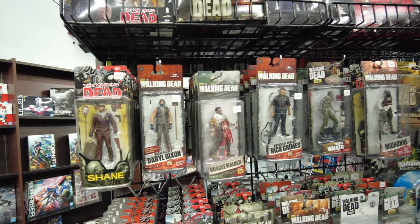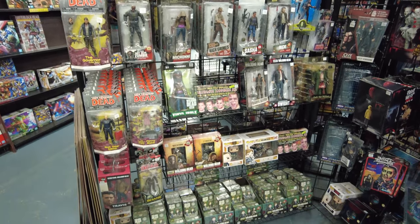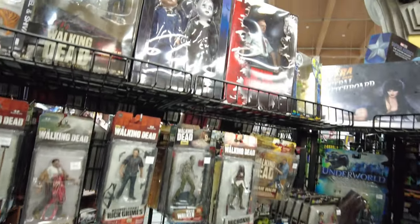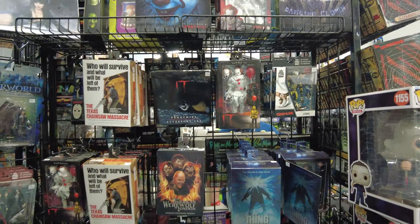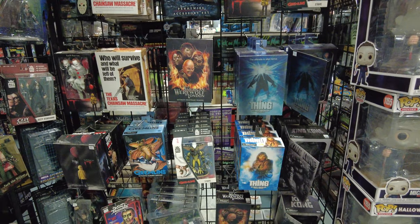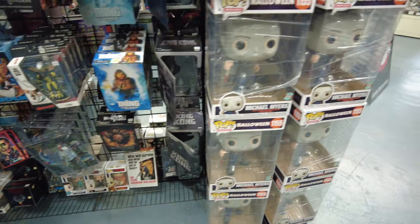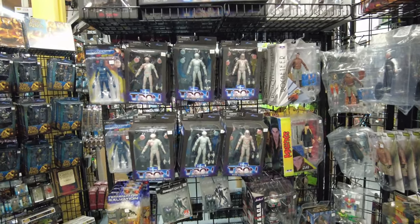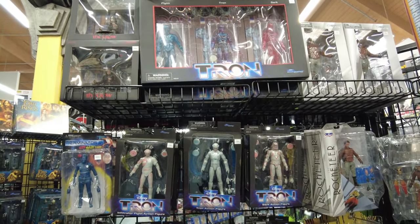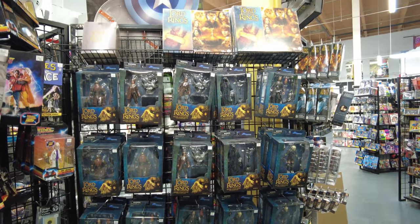They got the Walking Dead stuff over here too. They also have It. It's pretty cool. It stuff. The Thing, King Kong on the bottom. Tron, look at that Tron. You got Lord of the Rings stuff over here too. Wow, I didn't get this.